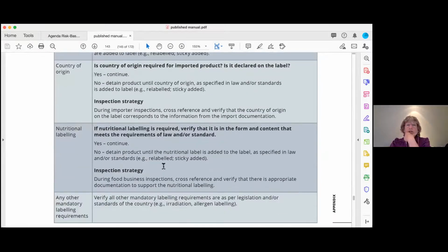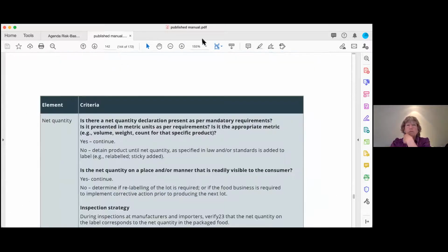So these are all things in terms of a step-by-step process for a label review that should be easily available to the inspectors, and especially the biggies. Language, yes, no. Those are easy ones. And an inspection strategy can be built around those for imports. You can't come in if you don't have the right language on.